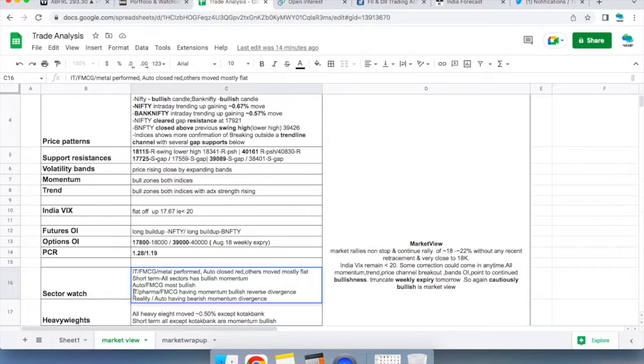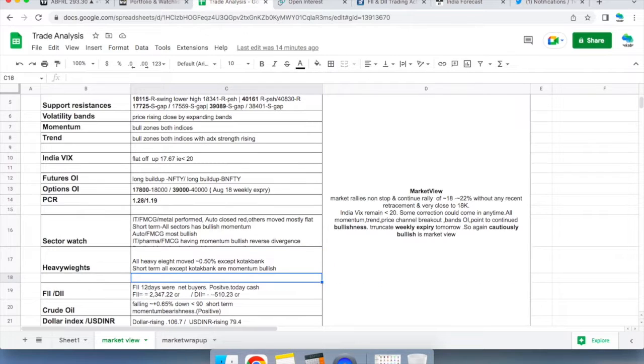So that is the price action. There is some divergence which is positively seen in IT, pharma and FMCG. Realty and auto have a negative bearish divergence if you look at the momentum. That's about the sectors and sectoral analysis.